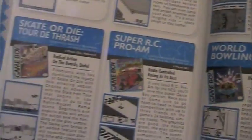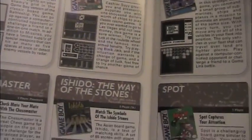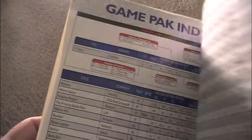Tennis. Battleship. Spot, which is the 7-Up character right here. Spot. Interesting. This is your game index right here.